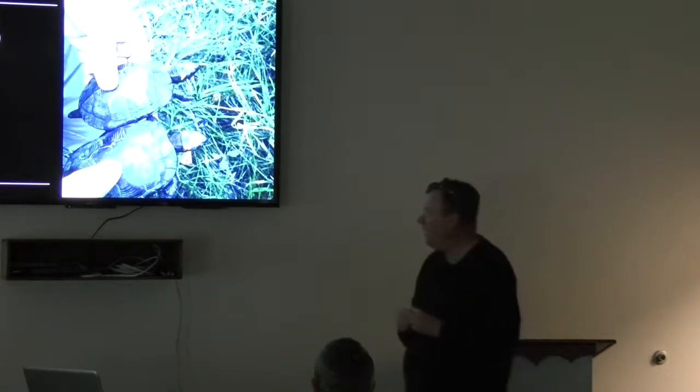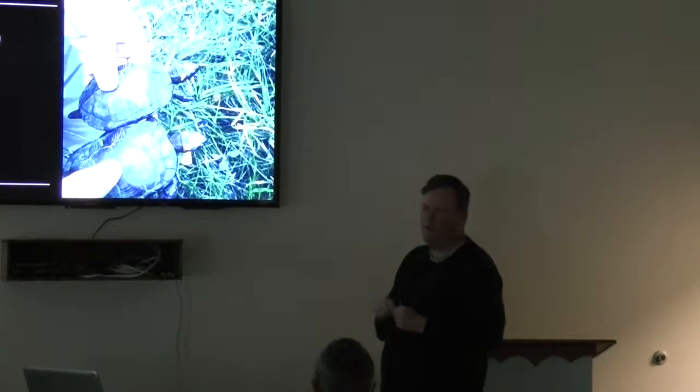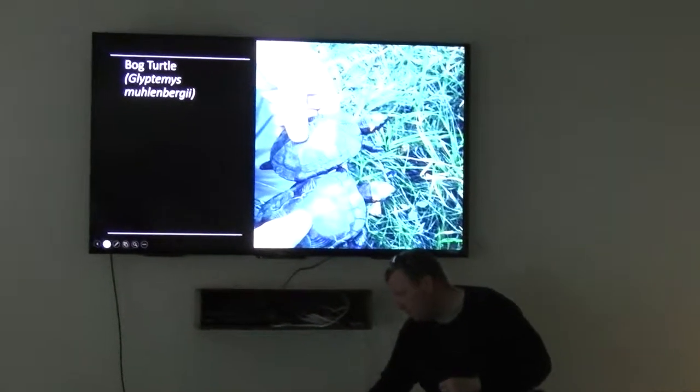But, you know, I've seen a lot of neat things in biology as a field biologist, but that was one of the neatest, to pull turtles out of a hole near Christmas time in the mountains. And rare ones at that. So it was a really neat experience.